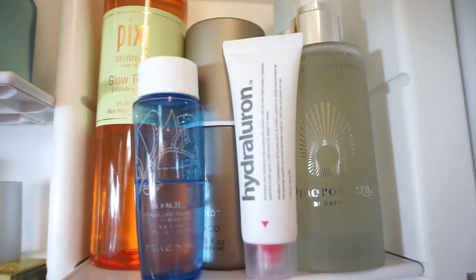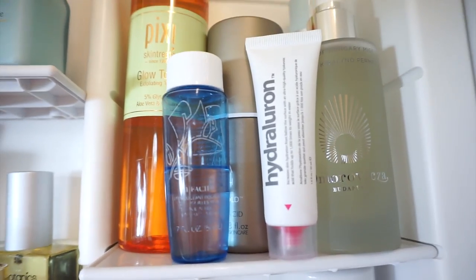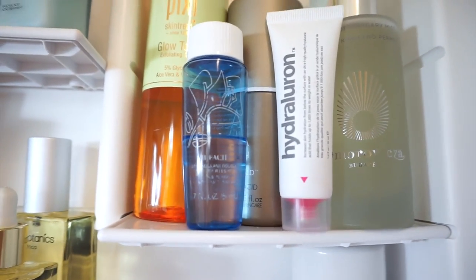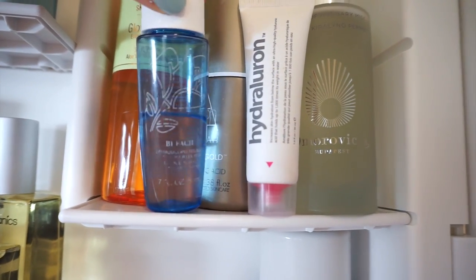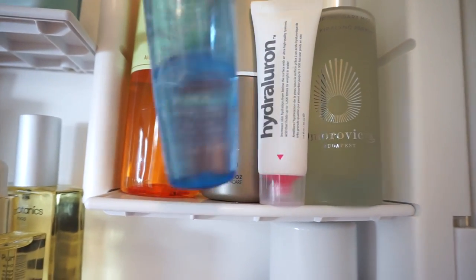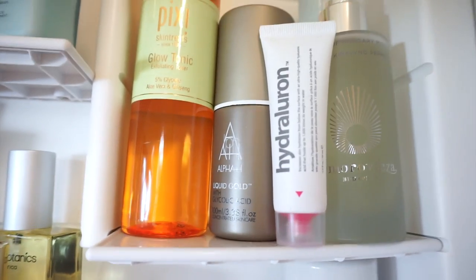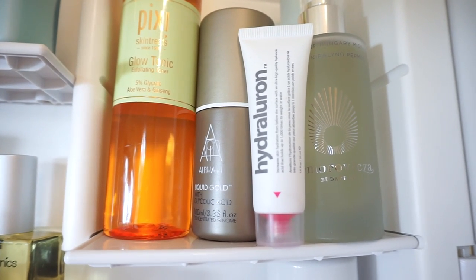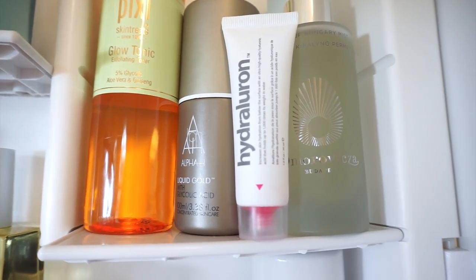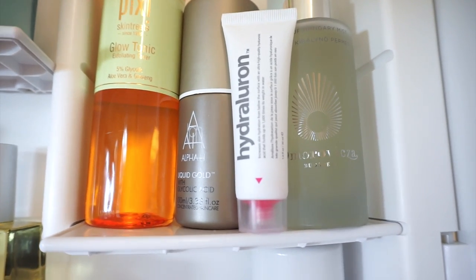Above that, we have all of my toners and also a random serum and a random eye makeup remover that didn't fit anywhere else. I actually don't have a full-size eye makeup remover going right now. I'm using up this travel one by Lancome, the Bifacial. I do love this stuff and I've owned it in full size, but this is just a travel one. I do need to buy an eye makeup remover. I don't really have one that's holy grail material, so I just haven't bought one yet, but if you guys have a recommendation, maybe there's one that's really good that I haven't tried, I would love to try it.